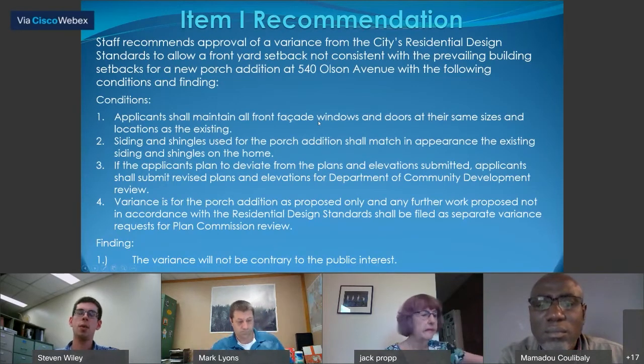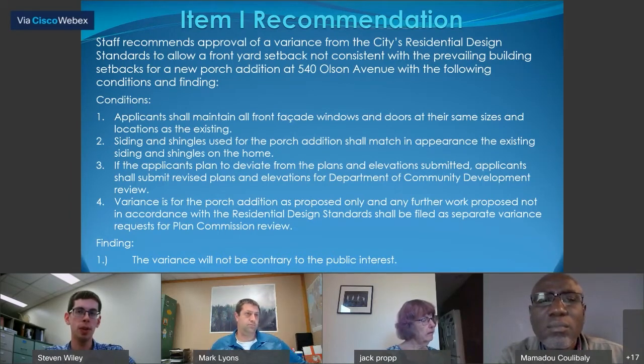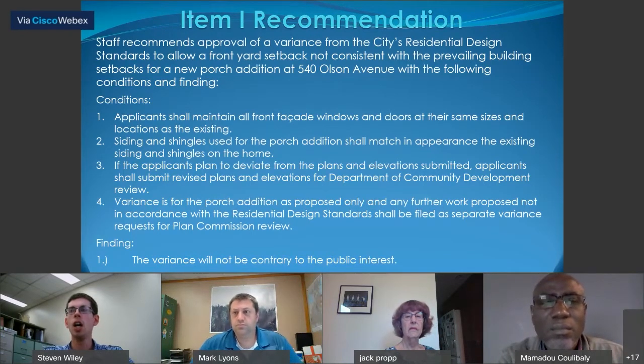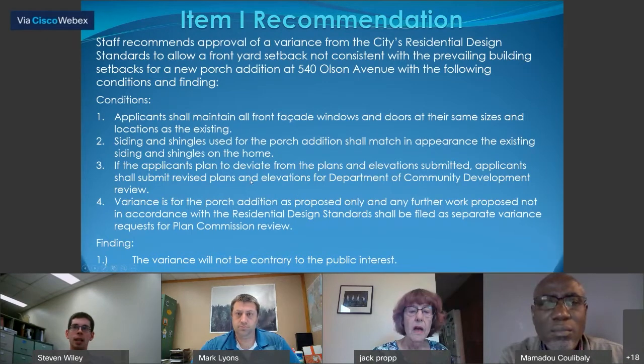So with that, we are recommending approval of the variance request. The applicant did state that they are going to be using matching materials, so same shingles or at least substantially similar in appearance, vinyl to match the existing siding and other house materials. So we recommend approval of this variance request to allow this porch addition into the prevailing setback with the finding and conditions as stated in your staff reports. Commission, are there any technical questions?